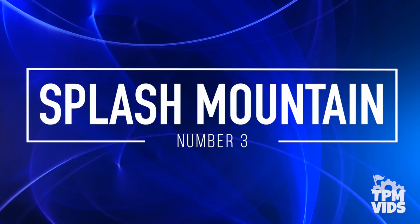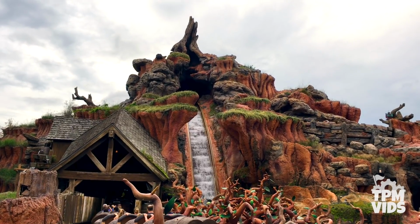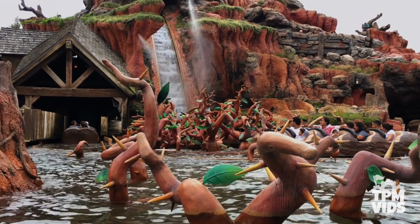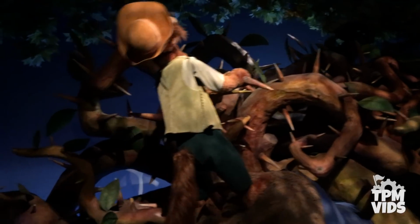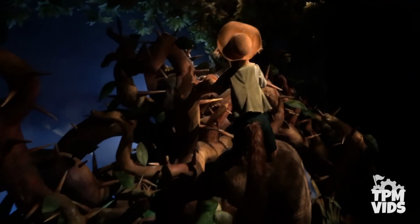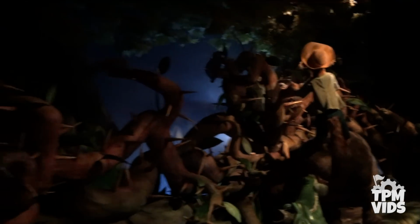Number 3. Splash Mountain. So, Splash Mountain at Walt Disney World's Magic Kingdom does break down from time to time. It's common that the animatronics malfunction or the music stops, but like the other water rides, the vehicles get into a bit of a logjam before officially breaking down.